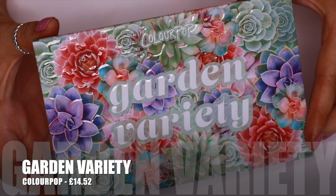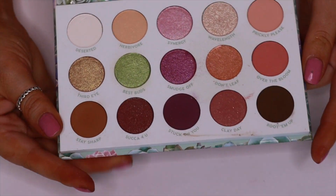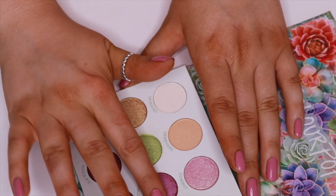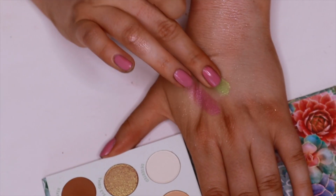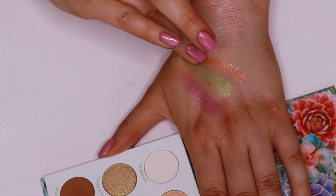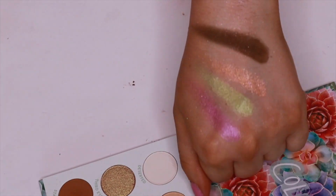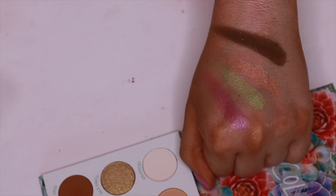And then the palette that ignited my Colourpop obsession was the Garden Variety palette, which I did do a video on last summer. Really beautiful shades in this. You've got your greens, your purples, your neutral shades. Look at that. Just a really nice shade selection, a beautiful summer palette, that's for sure.